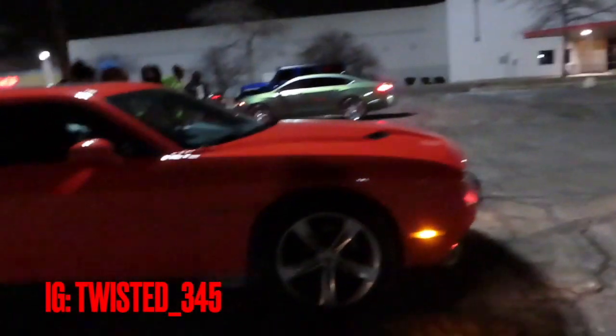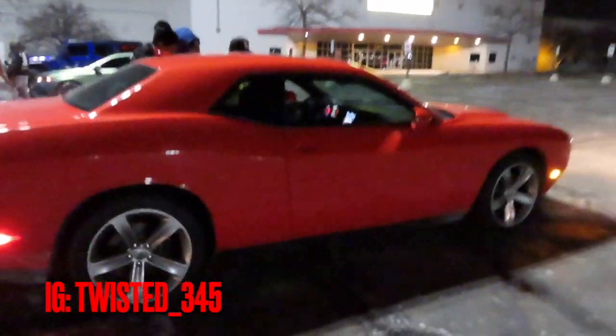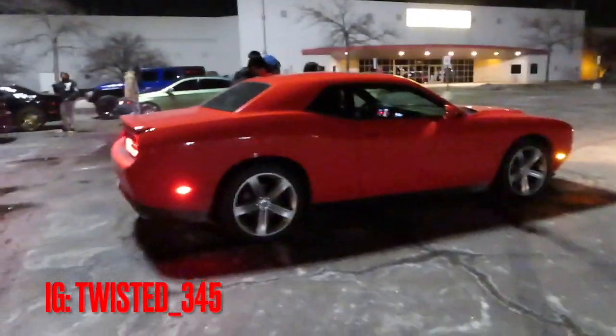Out here, it is cold as a mother. Man, I got this little hoodie on. Custom hoodie, made by the one and only Stitch and Print in Joliet in the mall. Just look at this. Let's see him burn some rubber up in this Challenger.